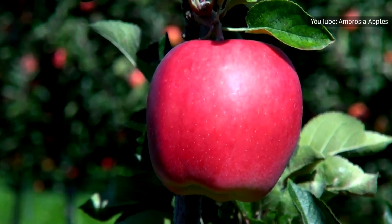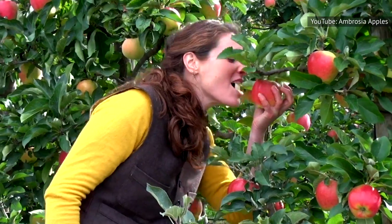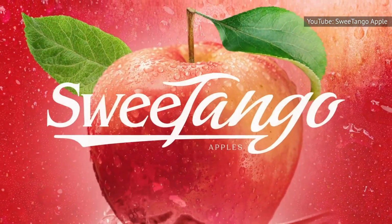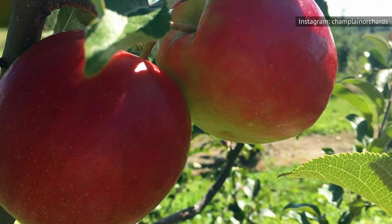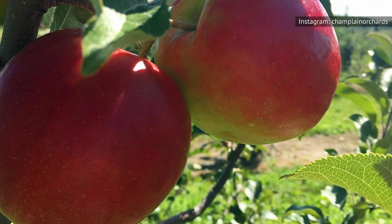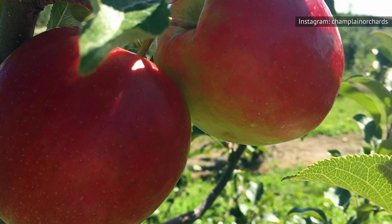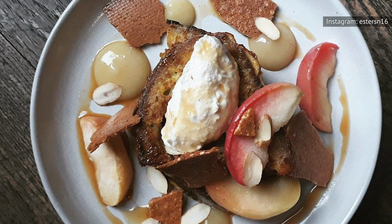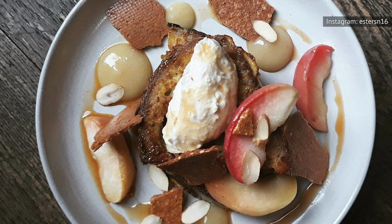You could try the Ambrosia apple, which is best described as having a sweet, crunchy honey flavor, or the Sweet Tango apple, which is related to the Honeycrisp and has a flavor that is both sweet and tart. But it's the Crimson Crisp that's the heavyweight contender against the Honeycrisp. Growers can pick the Crimson Crisp for 5 weeks, compared to 3 weeks for the Honeycrisp, and it doesn't bruise as easily.